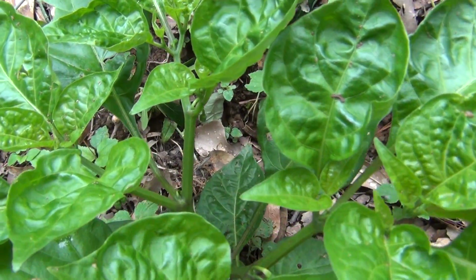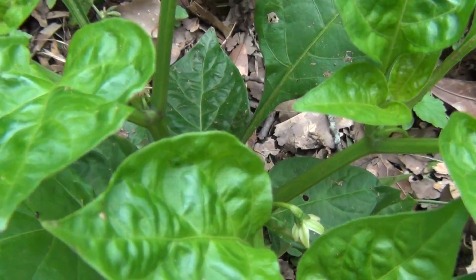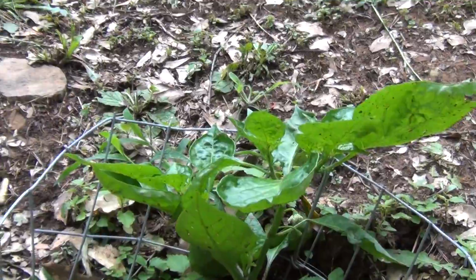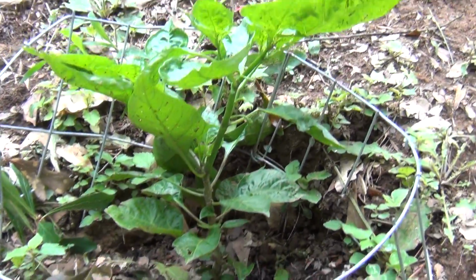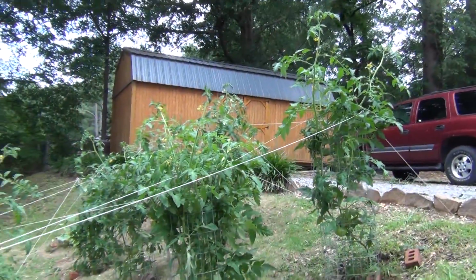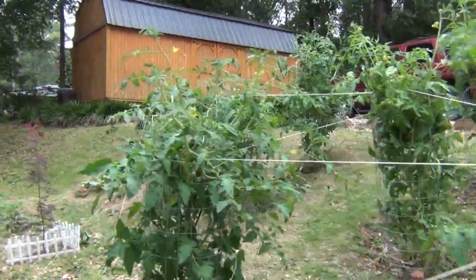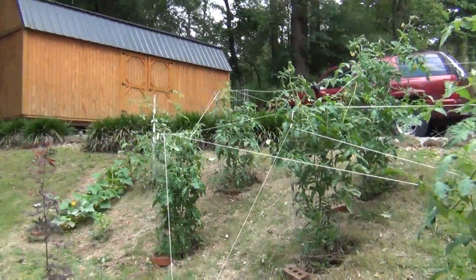Let's see. There we go, there's that bloom, see, nice bloom right there. And there's this one. I know I'm moving the camera very quickly. I've got to learn more about being a good cameraman. My skills are not the best in the world. But anyway, here's the tomatoes once again. And we're going to come back around here and look at the other habanero and the jalapeno and the fatalii.